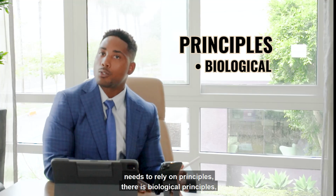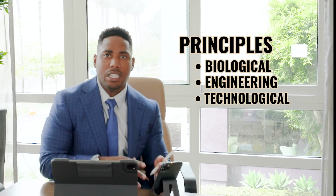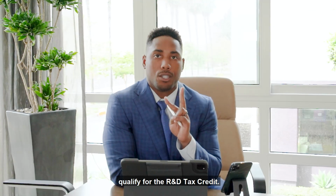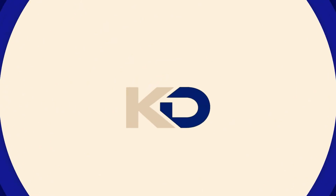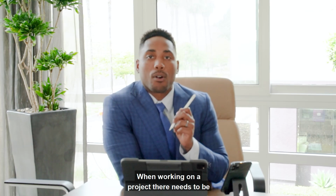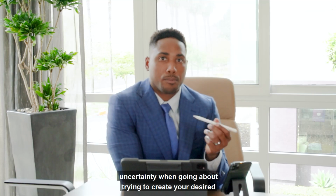There are biological principles, engineering principles, and technological principles. These principles need to be followed in order for you to qualify for the R&D tax credit. Step number 3, elimination of uncertainty. When working on a project, there needs to be uncertainty when going about trying to create your desired product.